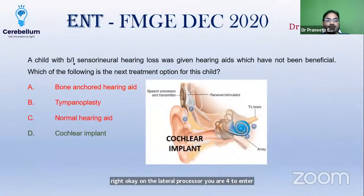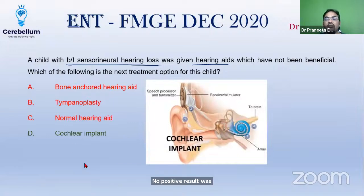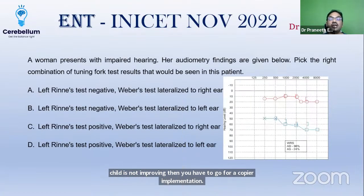So coming to this MCQ, a child with bilateral SNHL was given hearing aids and it is not functioning. No positive result was received. So next treatment option is obviously cochlear implant. Whenever a congenital SNHL patient comes to you, first advise the hearing aid for 6 months and see whether the child is able to improve or not. If the child is not improving, then you have to go for a cochlear implantation. So that is one of the candidacy criteria for your cochlear implantation. And you know, whenever there is an auditory neuropathy, you have to go for ABI.